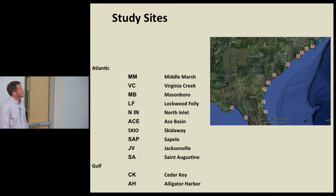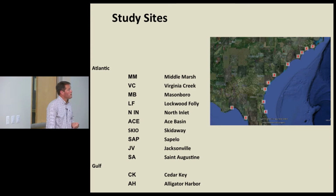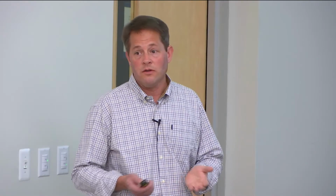So we go back to our study sites, just to remind you of where we're going. And this time we're going to look at a different attribute of the sediments, organic matter, which is one that I mentioned. Organic matter is really important because it controls a lot of things about productivity in the system, what types of organisms live in the sediments. It has a direct correlation with the nutrients available for plants to grow.